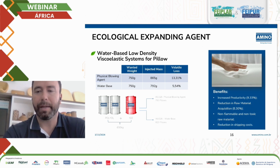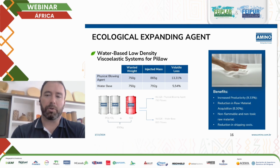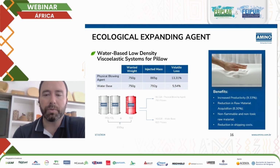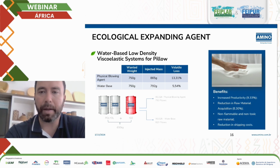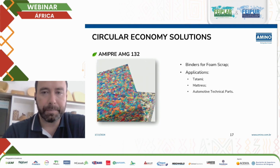So benefits: we increased the productivity by 5.33%. We have a reduction of 8.3% in the purchasing of raw materials. It's a non-flammable, non-toxic raw material. And you can also reduce the transportation costs because it's a non-classified material. Next.